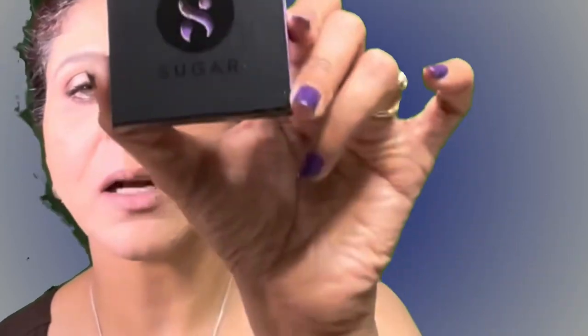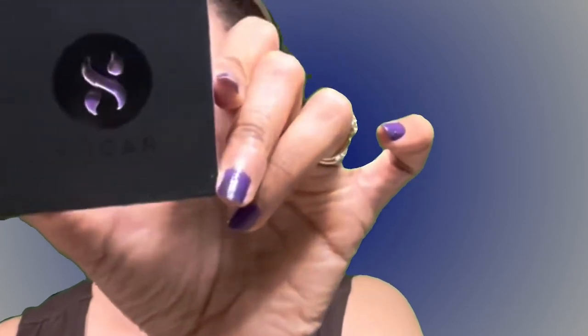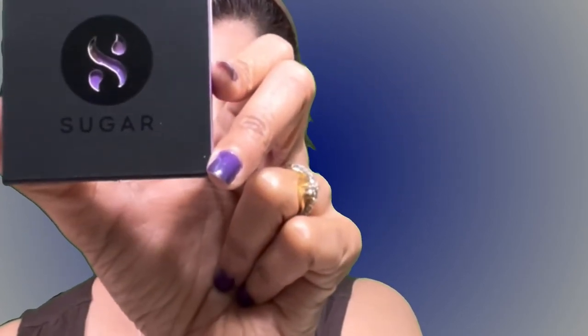For the highlighter, I do have a highlighter that they put in the bag this month. It is by Sugar Cosmetics in the color Metal Medal. It's a mini highlighter. And this highlighter actually retails for, on their website, $10.99. So I just wanna show you when I open it, it's like this. And I think it's a very rich color.